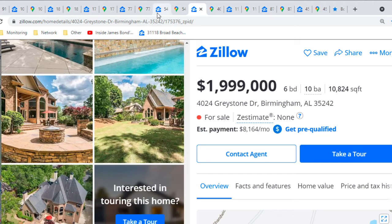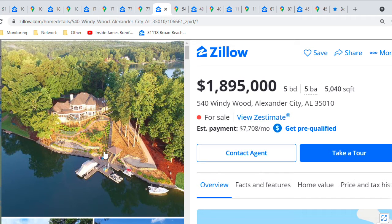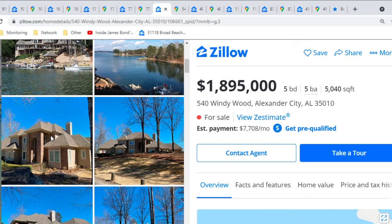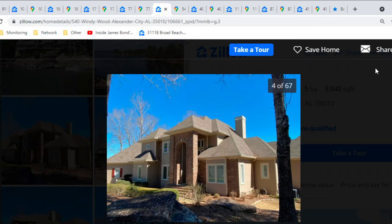It was there. Moving on. This is your party fun lake house. So if you look at it, there's not much to it on the front. Definitely the party is in the back.